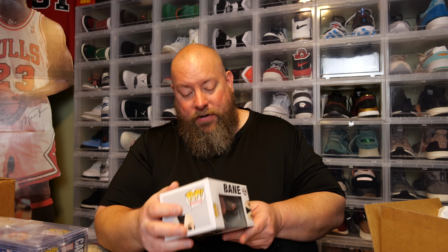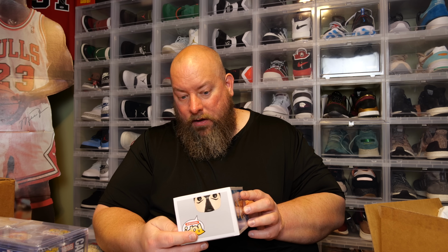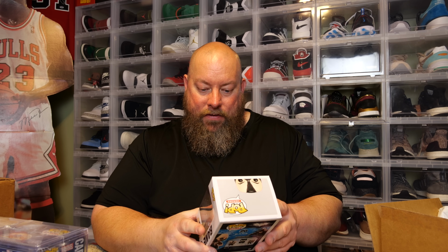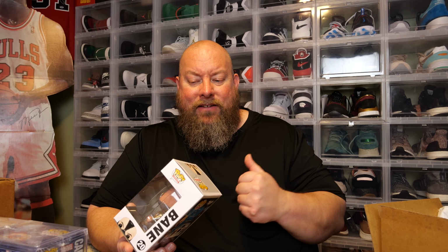And last one, Bane, coming in at $160, but this one is very minty. I don't want to say 10 out of 10, but it's like 9.9 out of 10. This thing is in fantastic condition. So grand total of this mystery box, I spent 100, and we're walking away with 194. So almost a double up, fantastic. I said the average price back is around 150, so I got a little bit above the average value.